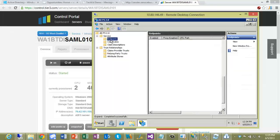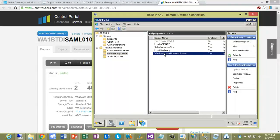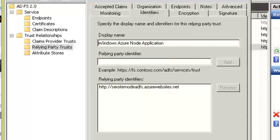Now, first of all, I've also exposed the right endpoints. There's a lot of open source libraries and things like that to consume some of these other endpoints, even if they're not calling from .NET code. And I've created a relying party for a Windows Azure application. This application is identified by this URL. So here's the URL, that when requests come from that URL, I'm going to trust them.